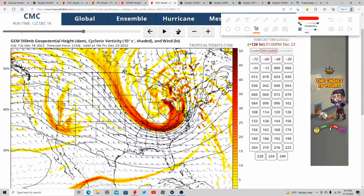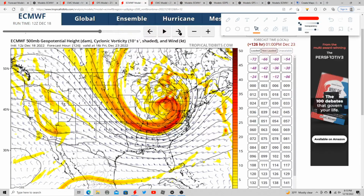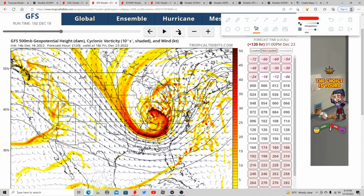So that kind of makes it a little bit more interesting. And if you move on to 12Z on Saturday, that's when the system here really begins to move off to the northeast. That's the Canadian. Here's the European model. It seems like the European model kind of sticks around a little bit longer, especially with a stronger low pressure system. That can make the system stick around just a little bit longer.